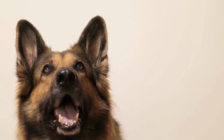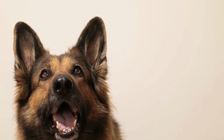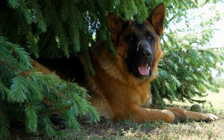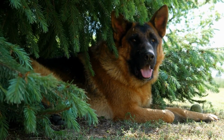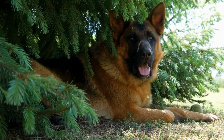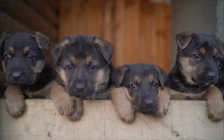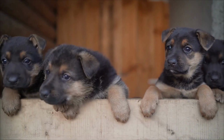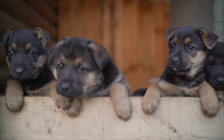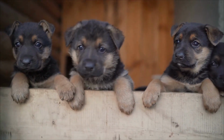5. Physical exercise. Regular physical exercise is crucial for the overall health and well-being of German Shepherds. Engaging in activities such as daily walks, playtime, and interactive games not only helps keep them physically fit but also stimulates their mental and emotional well-being. German Shepherds are an active breed, and providing ample exercise opportunities can help prevent obesity, alleviate behavioral issues, and promote a healthy, happy dog.